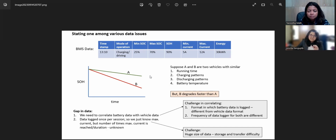So these two are the gaps in the data from which you do not really understand why these two vehicles are showing different states of health, given that all of these things are the same: running time, charging pattern, battery temperature, everything. So coming to the challenge part, this gap is fine, but if I try to reduce the gap or solve it, what is the challenge? The challenge in correlating the battery data with the vehicle data is twofold.